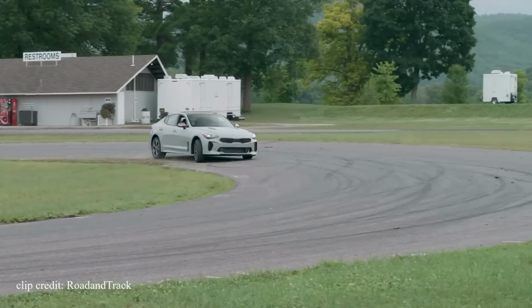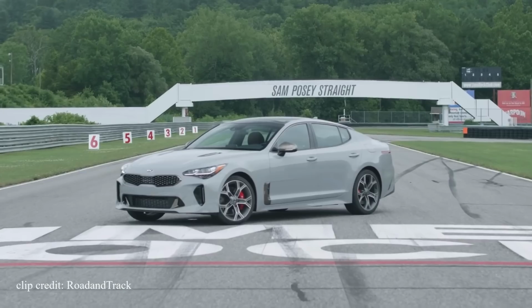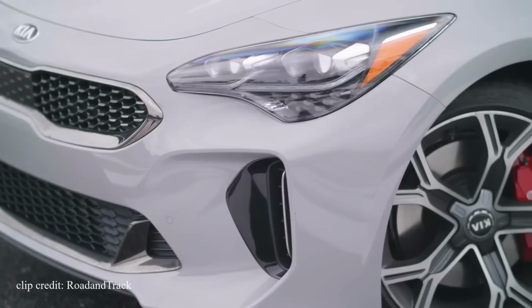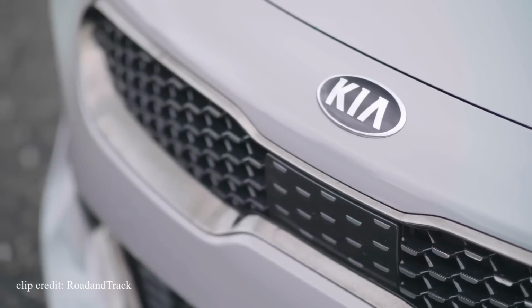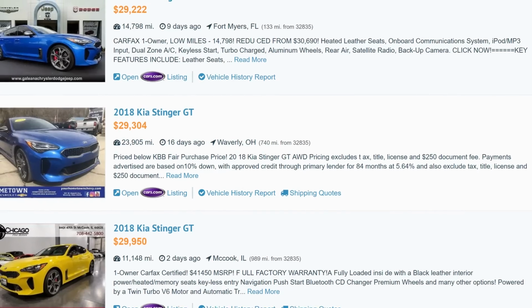I'm sure many of you will still say, but it's a Kia. But sometimes you gotta look past the badge and enjoy the engineering and bang for the buck you get with the Stinger GT. Sure, it's not supercar quick, but I felt like I needed to include it solely because of how much of a bargain it is. You can find them for as low as $29,000. Talk about one great deal.